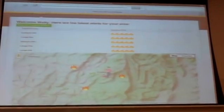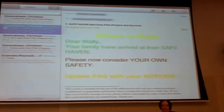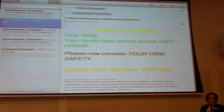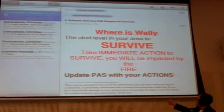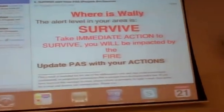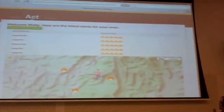He's evacuated his family, he's still out there hosing down, and he gets an alert to say your family has reached their safe haven. This is building information back into a database that can be used by anybody about where the people are within the bushfire situation. That's now gone to, however, the survive phase. And he needs now to find out how he can escape or what the situation is for him.